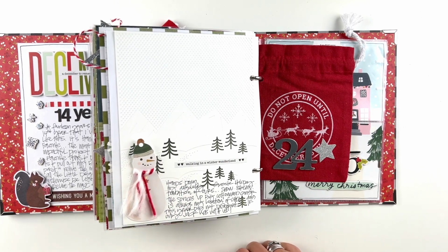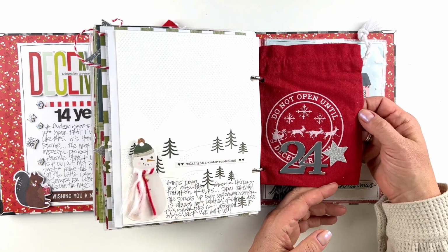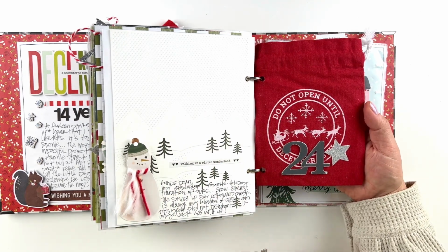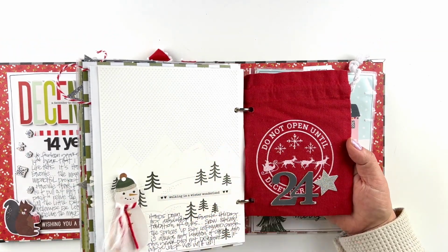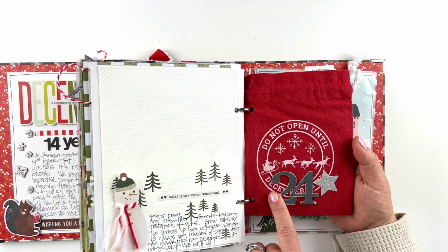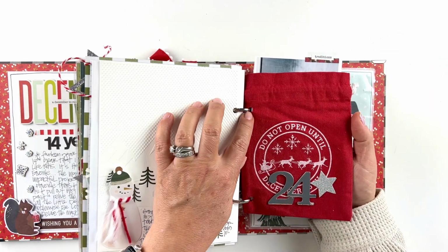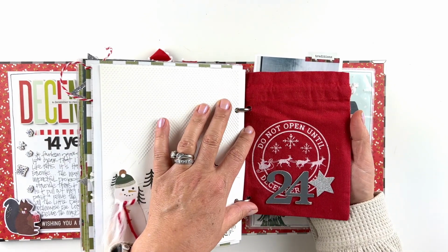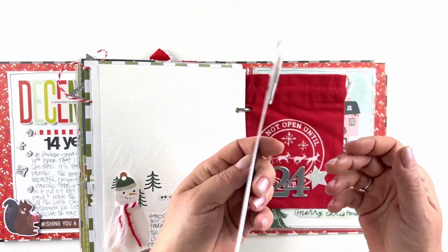Snowflake snowman tag. For the 24th, this is a bag, like a little cotton bag that I had picked up from the Target One Spot a couple of years ago. And it says, do not open until, and then below it said December 25th, right? But this was perfect to use for the 24th with chipboard numbers and a little star in the bag. All I did was use my heavy duty We R Memory Keepers hole punch to punch those holes. That punched very easily through that cotton bag. But in the bag, that's where I tuck in the photo and the journaling.